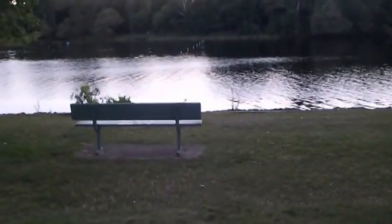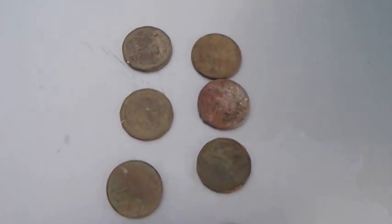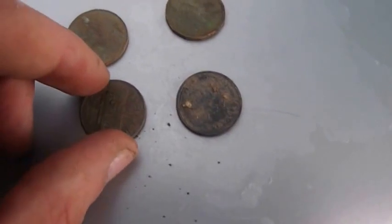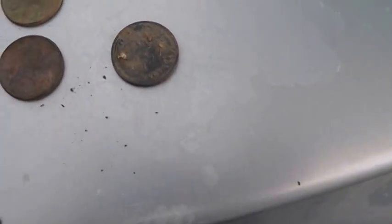Well everyone, the end of the hunt. Sun's going down and all I've been digging is pennies, pennies, pennies. So, here's our recap. There's all the pennies, all 8 of them. They range from '63 right up to modern, this being the only American memorial. Nothing really fancy to talk about, '71.